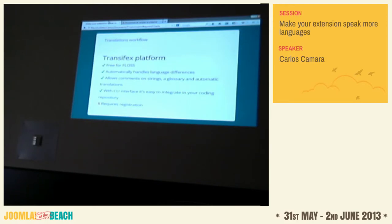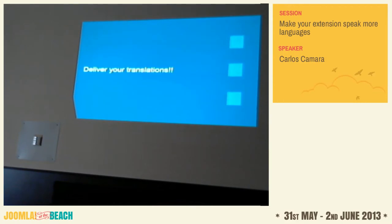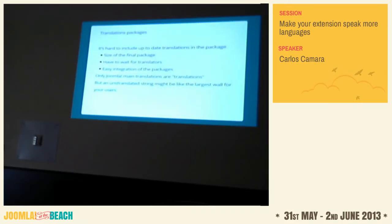Also, it helped us to get more translators, because some people are seeking things to translate. And then they ask you, hey, I want to translate your extension. Okay, let's see if we can work together. The last part, and I want to be quicker because I think you are hungry, and we are almost at time, is to deliver the translations to the user.